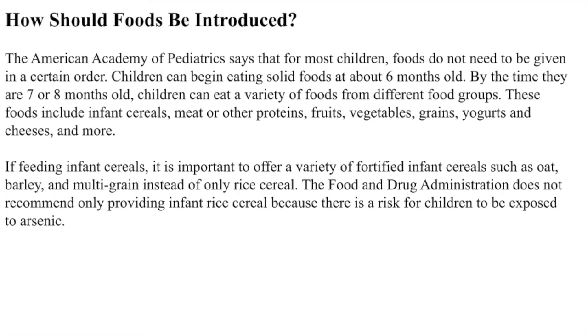If feeding infant cereals, it is important to offer a variety of fortified infant cereals such as oat, barley, and multigrain instead of only rice cereal. The Food and Drug Administration does not recommend only providing infant rice cereal because there is a risk for children to be exposed to arsenic.